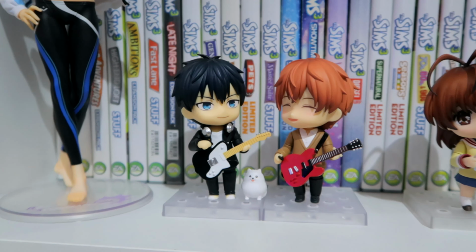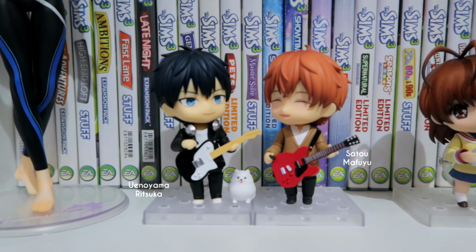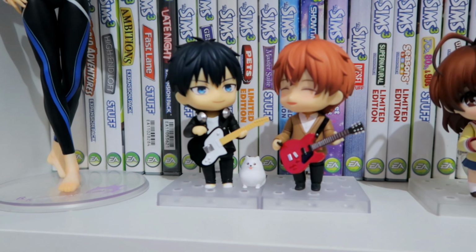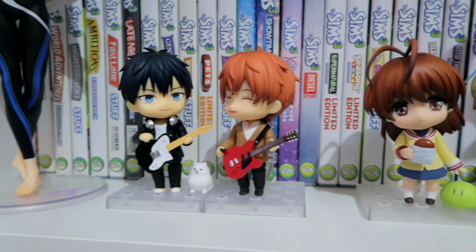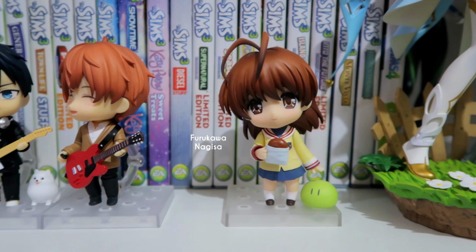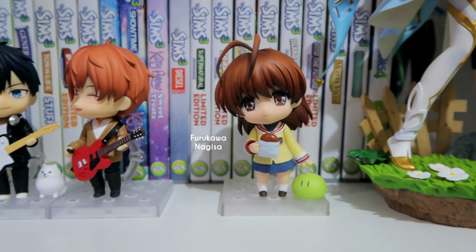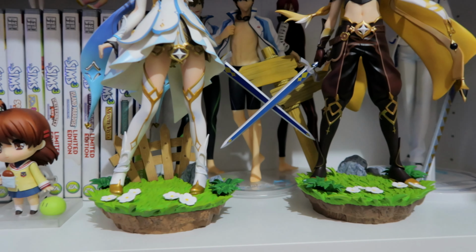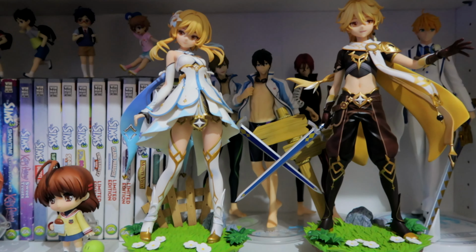And in front of my Sims 3 collection, I have probably some of my favorite Nendroids. We have Ritsu and Mafuyu from Given, one of my favorite animes. And right next to them, we also have this figure of Nagisa from Clannad, another one of my early Nendroid pickups, and I'm really glad I got her when I did because she is really expensive now.